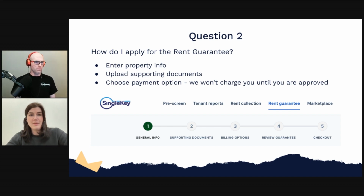And then you can choose the payment option. So with the rent guarantee, you can pay either monthly at 5.5% of the rent, or you can pay annually upfront at 5% of the rent. We won't charge you until the rent guarantee's actually been approved, though. So it will ask you what payment option you prefer when you apply, but we wouldn't charge your card until we've actually approved the rent guarantee for you.